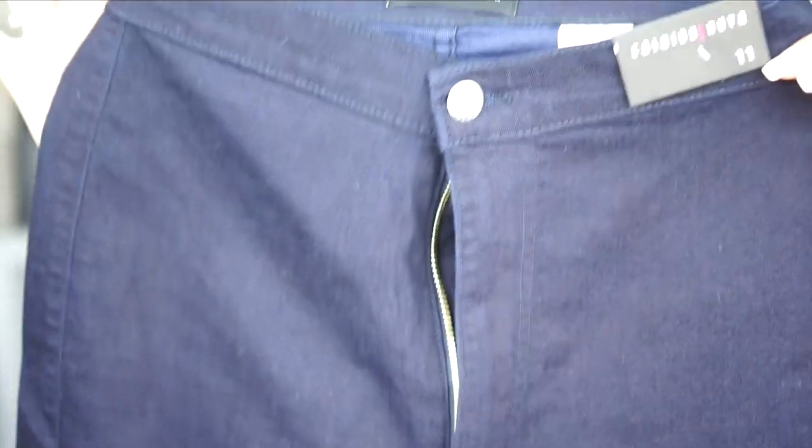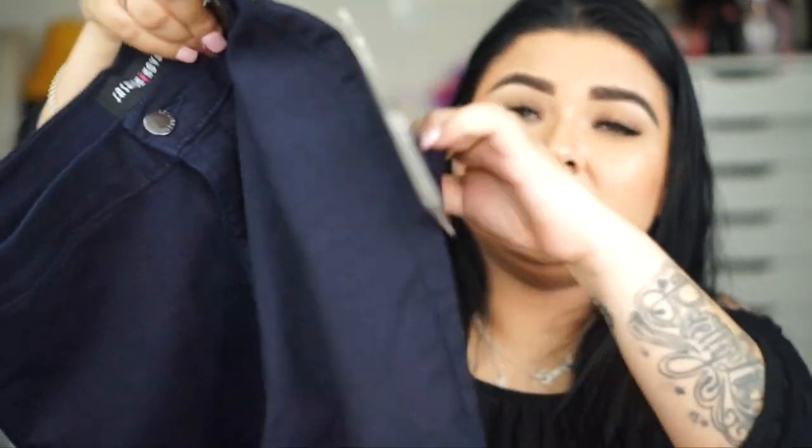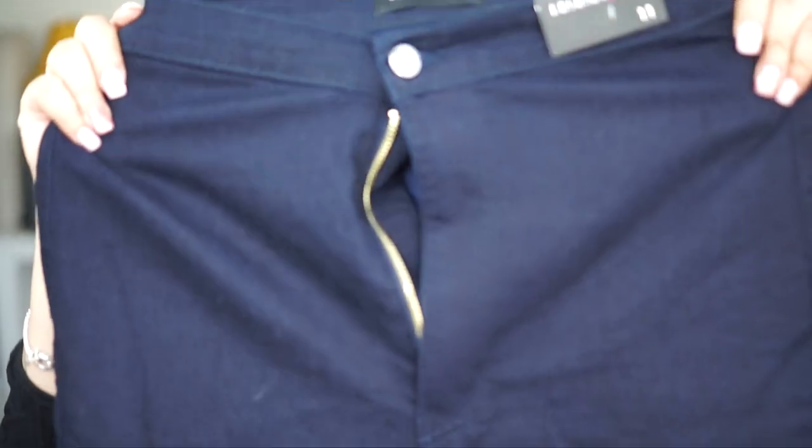I also got these. This one is called the Super High Waist Denim. This is dark denim, and this is what these ones look like. These are really high-waisted. They don't have pockets in the front, and the zipper is really long, and it does have pockets in the back. You guys are going to see how it looks in the video. I really like this color. I've never had a blue denim jean, so it was something different for me, but I really like how they feel. I'm actually planning to wear these this weekend.